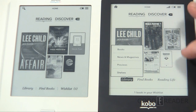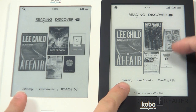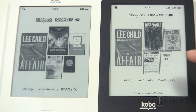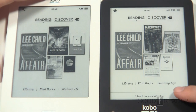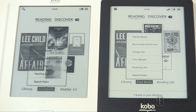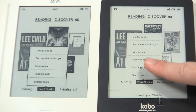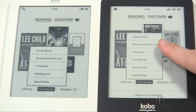You can see that on the main menu, there are a lot of similarities here. We have basically the same content on both devices. It's organized in the same fashion, but some of the options have changed. You have Reading Life on the Kobo Glo instead of Wishlist found on the Kobo Touch. Find Books is pretty well the same on both, except you can see here that it's changed a little bit. You have a few more options here, including free books.